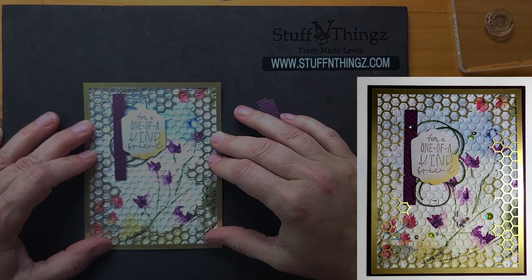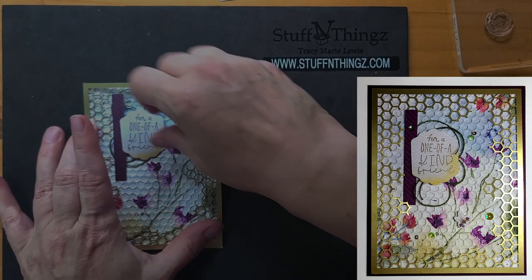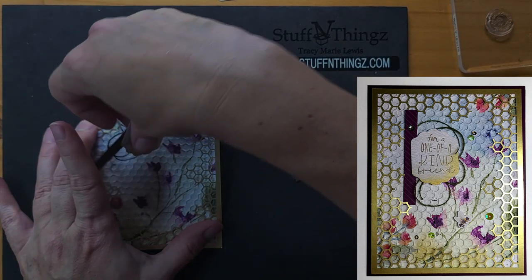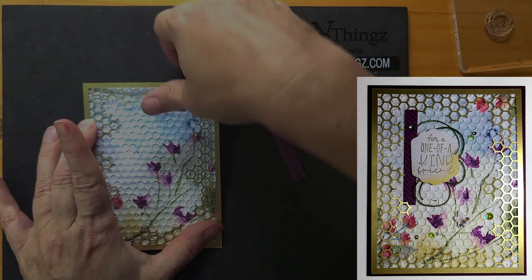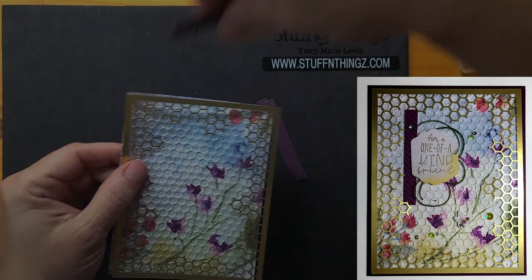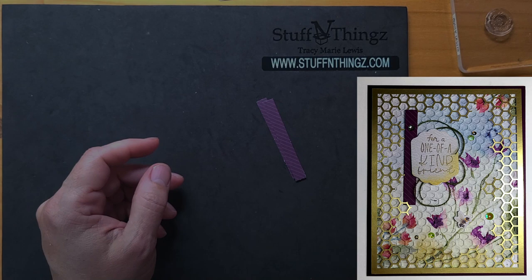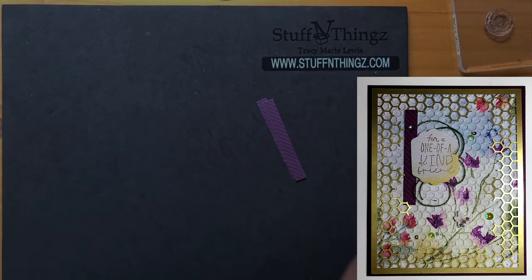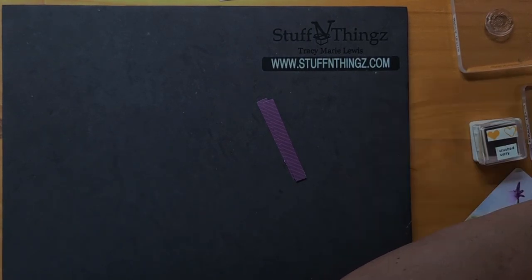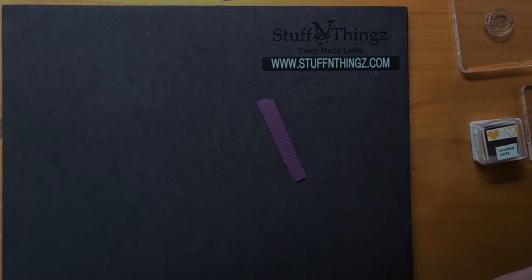So here is what you can do with the outside of the gold die cut. And of course, I haven't even taken any photography, so hopefully I will remember these ideas, because that will be the next part, is getting a bunch of photography done. I am going to do some stamping.